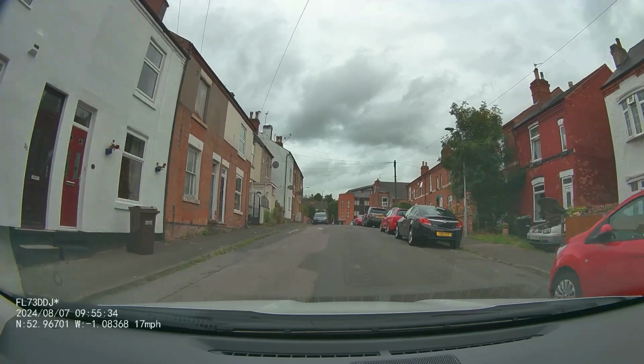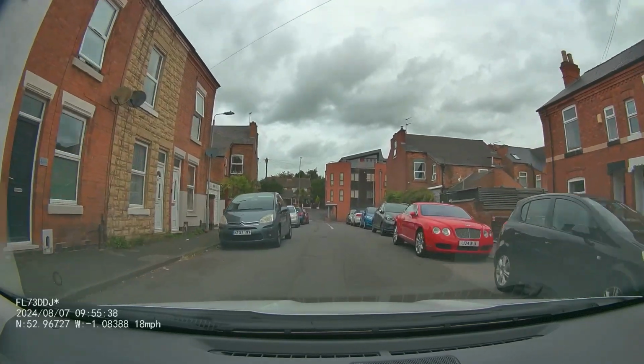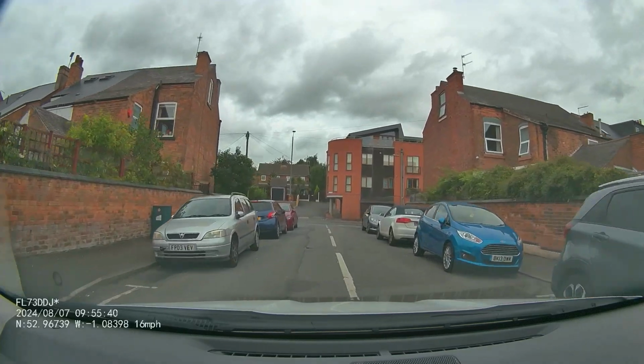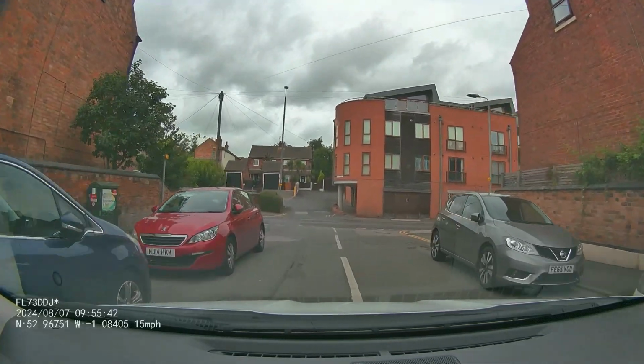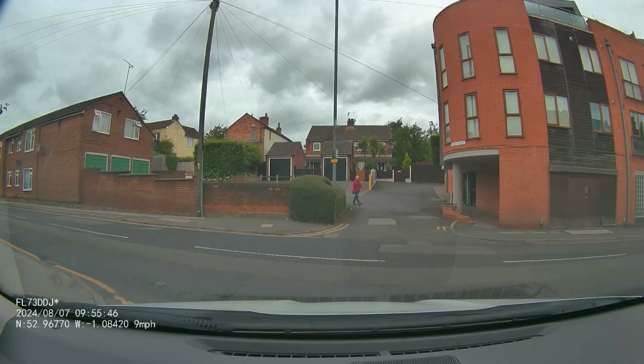On this occasion, I don't think that was necessary, however, so I'd like to see the pupil get right into the middle of that road straight away. Coming up to the end of the road, we've got a left turn, and it is very blind because of the walls on either side. Again, a little more caution would be great here.